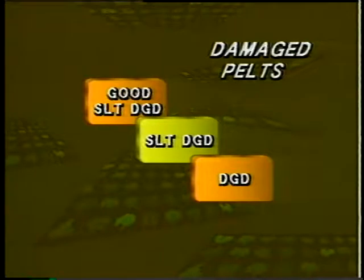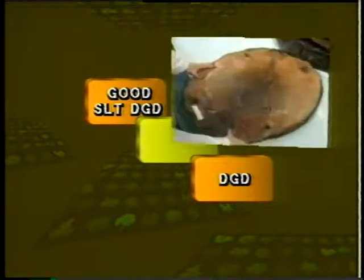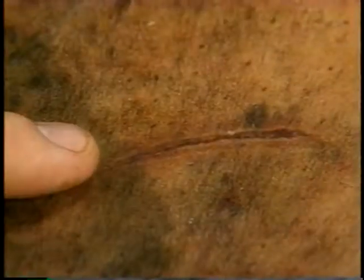Pelts graded slightly damaged are also superior quality pelts, which would have been graded 1 part 2 or 1 and 2. The damage they have suffered is greater than in the previous grade, but does not affect the main part of the pelt. The leather of this pelt shows marks. The fur is slightly more rubbed than in the previous case, and there is less hair in some areas because of clips.